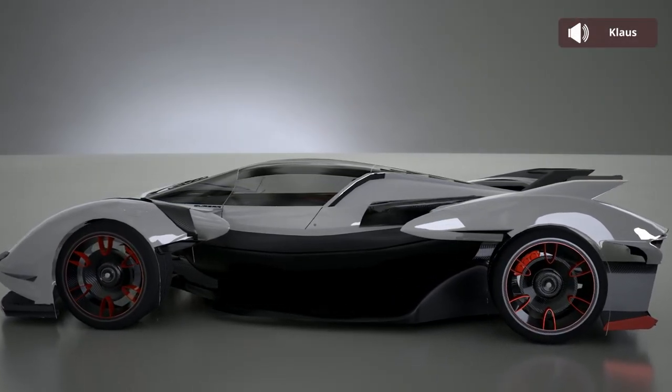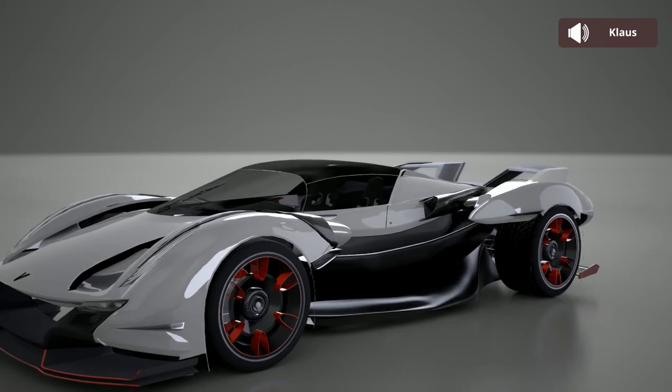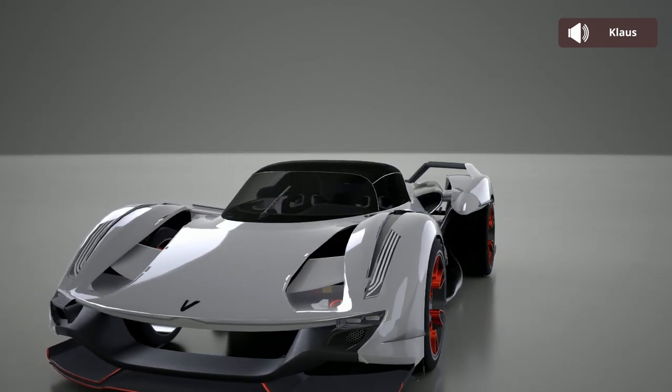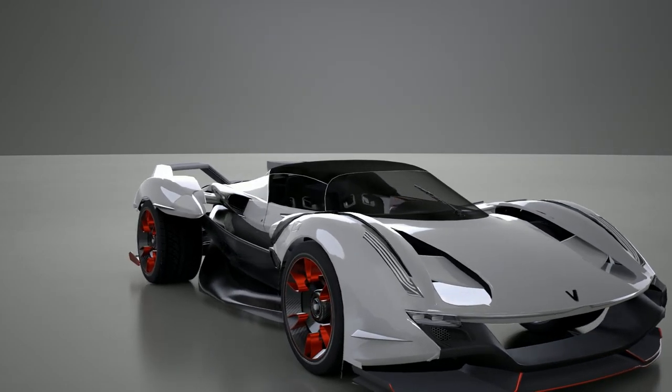Very interesting new elements, some slight flaws. Especially the side view is not very elegant, with this huge black hole there. It looks super powerful and also a fresh take.